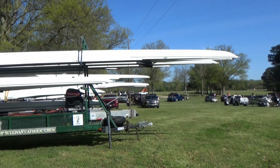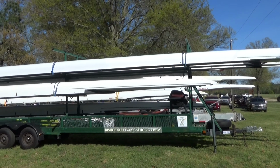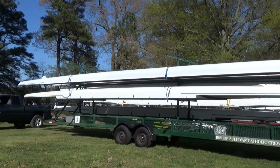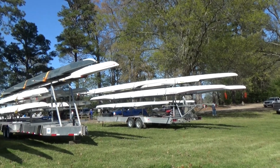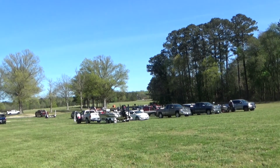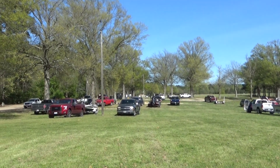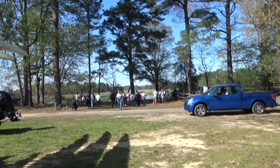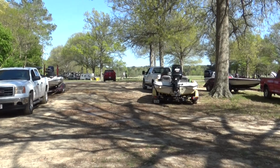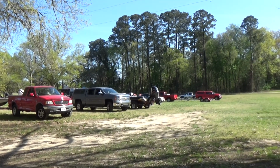All right, we're back at the campground. Check out these boats. These are rowing boats. Bishop Sullivan Catholic Crew. I think that's a high school in DC or somewhere. There are 3 trailers of these. Wow. In addition, there was a fishing tournament here. This is where they weigh the fish for the tournament. Boats, boats, and more boats. This is a huge county park. It's Chickahominy.